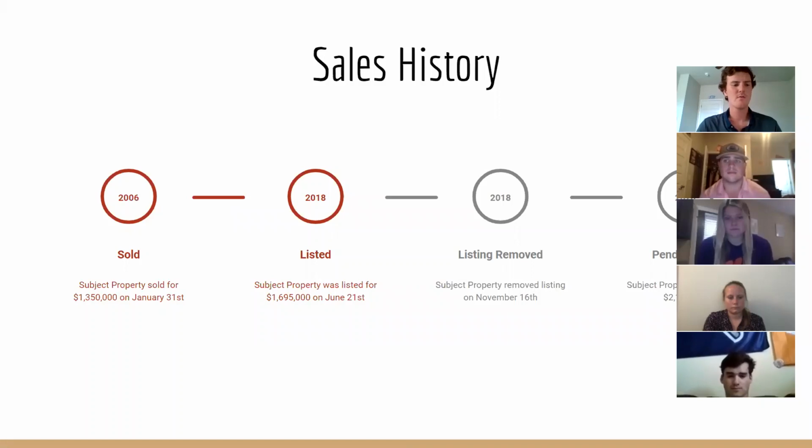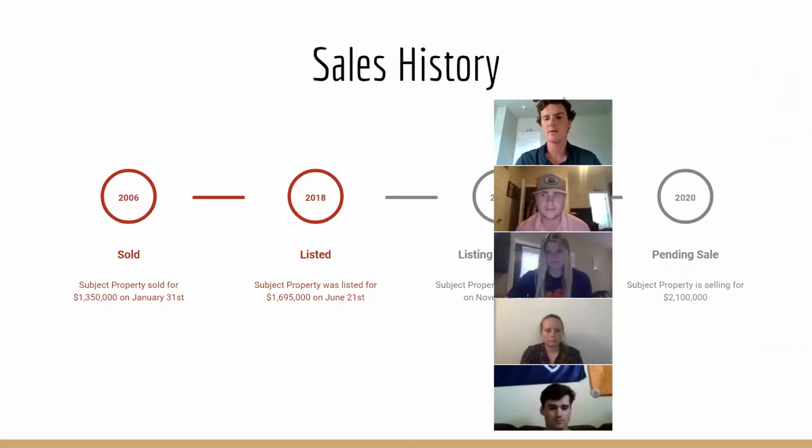The history of this property: it was built in 1999. In 2006, it was sold for the first time for $1.35 million on January 31st. In 2018, it was listed for $1.695 million, but then was removed after not much interest in the property at that price on November 16th. And then it was pending sale in 2020 for $2.1 million.